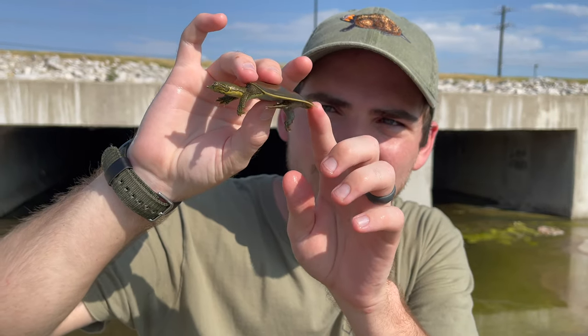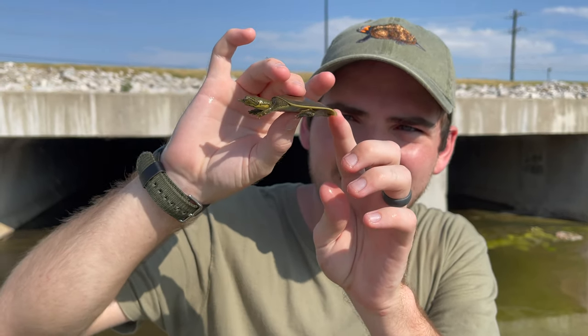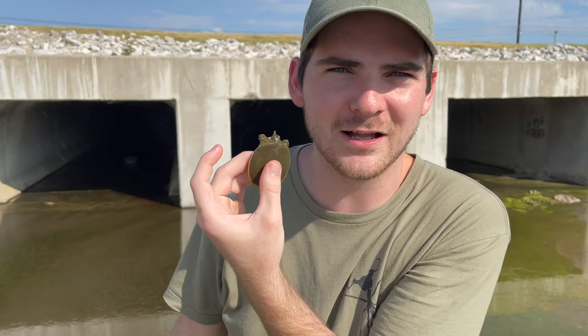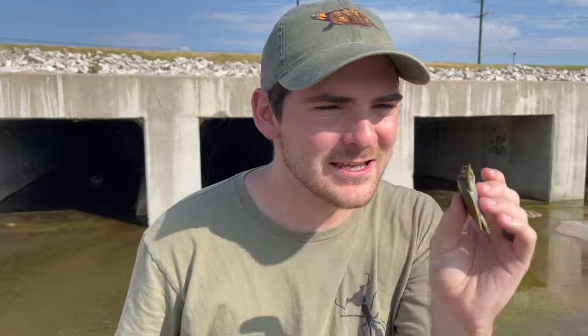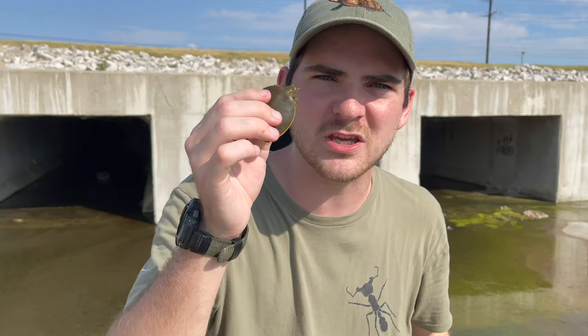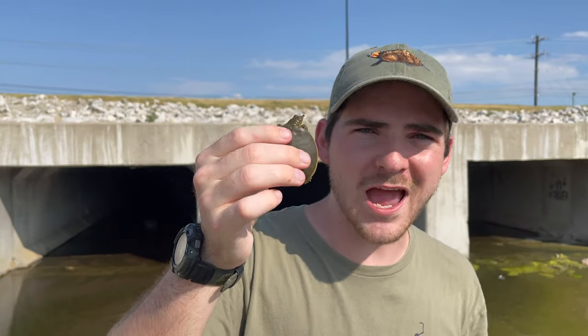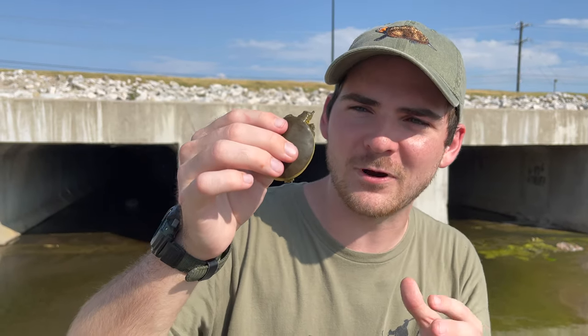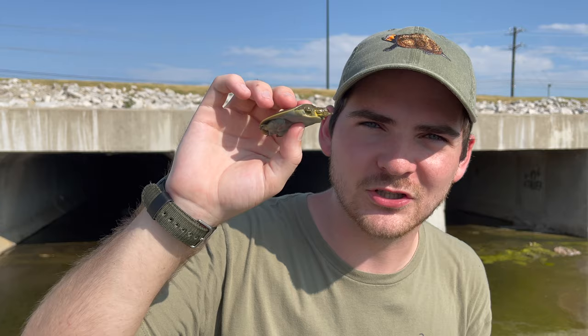But look at that. The shell is completely soft, flexible, and they sacrificed a hard, bony shell for speed. Even these tiny baby turtles are capable of swimming incredibly fast because they don't have that big, bulky, hard shell to cart around. So they're not as protected against predators, but they're extremely quick.